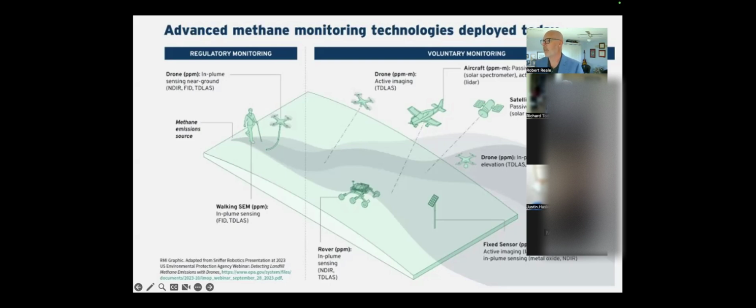That's not at ground surface level. And then there's the ambient air measurement that you see here on the right side, and that's in-plume sensing, flying a vertical and horizontal path. That's capturing in-air methane, and that's measuring in cubic feet or kilograms per hour from the landfill.